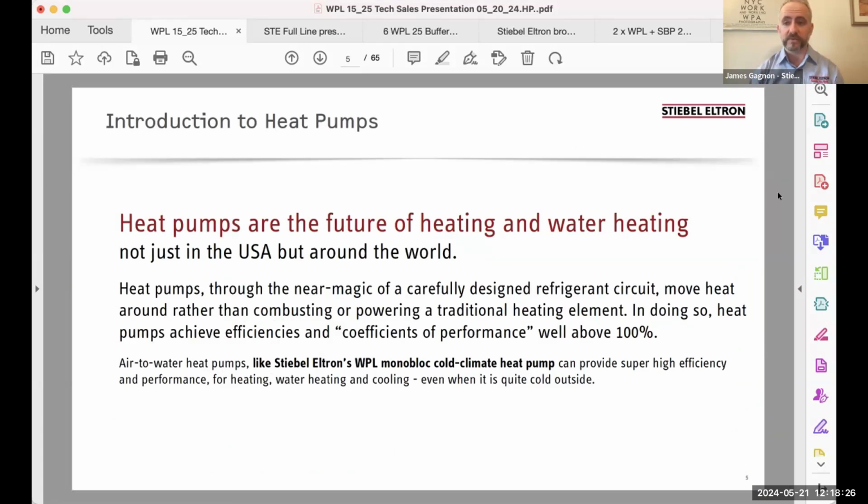Various places for various reasons. I won't get into the specifics, but there's certainly political climates, economic climates. There's a lot of clientele that are just getting savvier and savvier to trying to do the most energy efficient heating or water heating that they can. You guys would know better than probably even me if you're passive house enthusiasts.